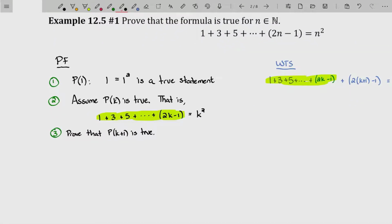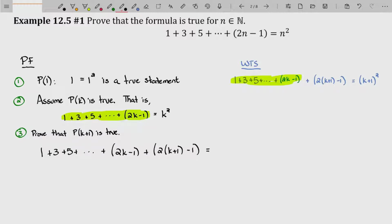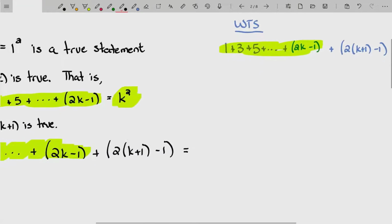Now back to the proof, I'm going to say 1 plus 3 plus 5 plus, I'm copying my blue handwriting over there, dot, dot, dot, plus the quantity 2k minus 1 plus the quantity 2 times k plus 1 minus 1 is equal to. Well, again, this highlighted piece, we know from our assumption that highlighted piece is going to turn into k squared. And that's where the induction hypothesis gets used. You've made an assumption that that will turn into k squared. So I'm going to write that in here, this k squared. And then you still have off the back end this stuff right here. So I'm going to write that in. 2 times the quantity k plus 1 and then minus 1.